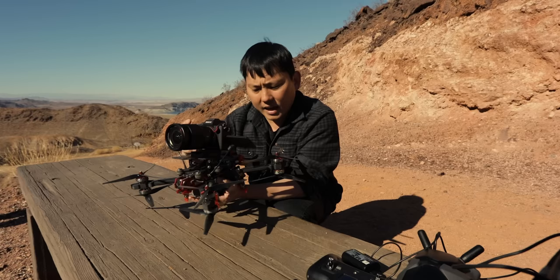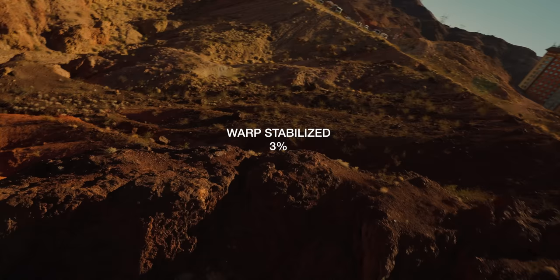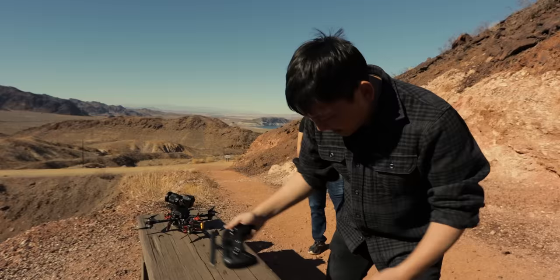I have the stabilization on standard, so that's using optical image stabilization as well as IBIS. It's coming out a little bit weird. This might be something I could try to warp stabilize, but I think generally it seems to get the best results when you have all stabilization just turned off. We are also using the TBS Tango 2. All the FPV guys say this gives us a better signal or further distance. I actually like it, it's pretty small.